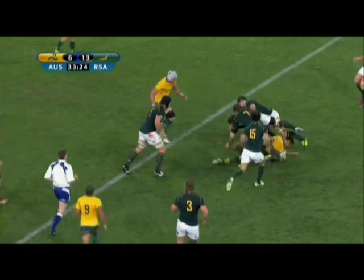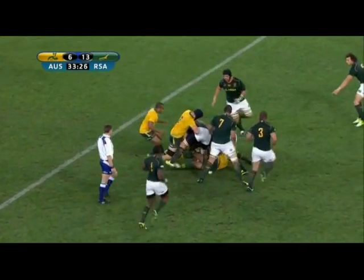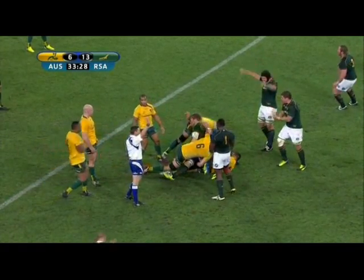Folau takes the ball into contact, and as you can see there are Springboks everywhere, and there's only Moen who gets anywhere close to the breakdown. Fardy arrives, but by then it's too late, and again it's another turnover, wasted opportunities for the Wallabies.